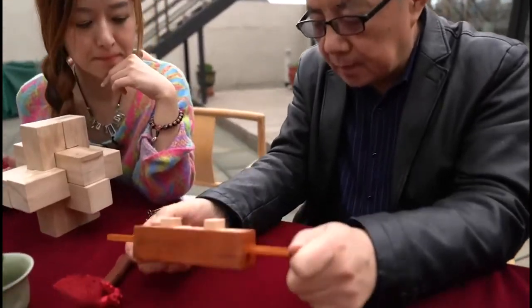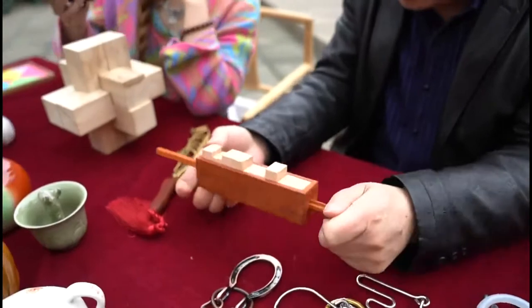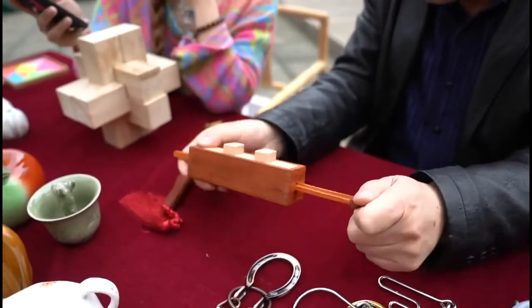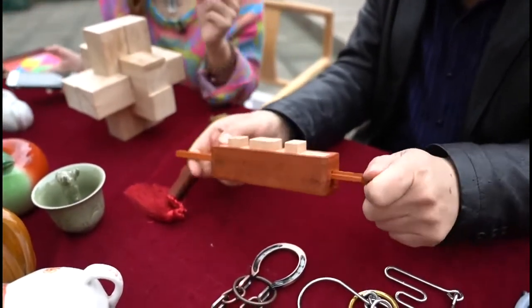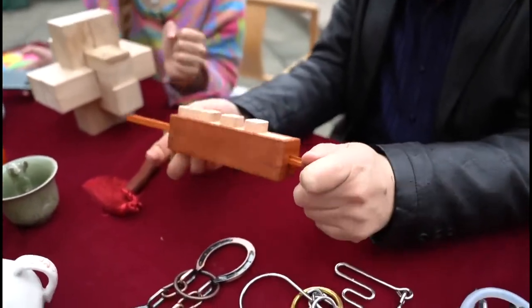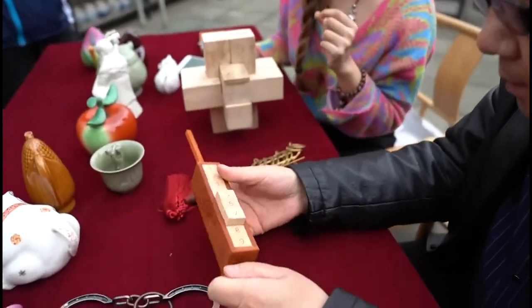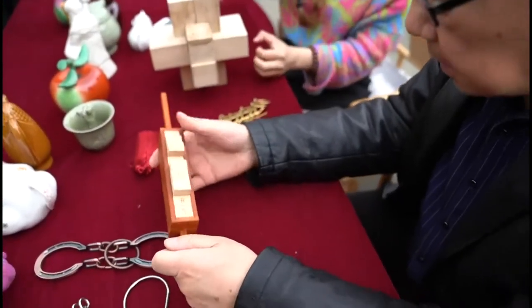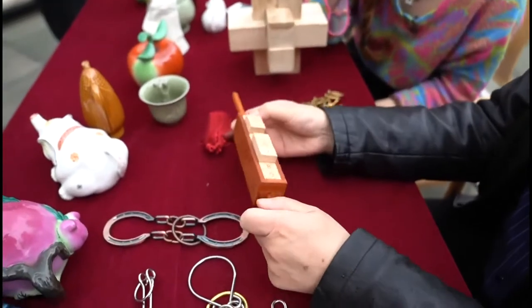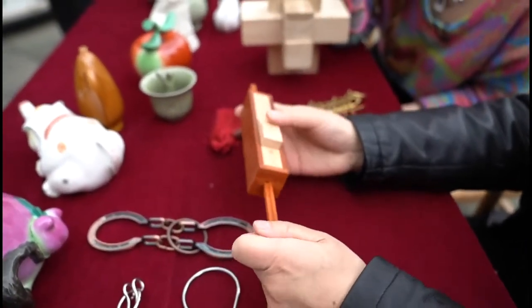Now let's solve the seventh. It also solves from the back to the front. So this is actually an integral part of traditional Chinese culture. And you will see why we are telling you that they are a part of traditional Chinese culture. In just a few minutes, we'll show you a large collection very soon.